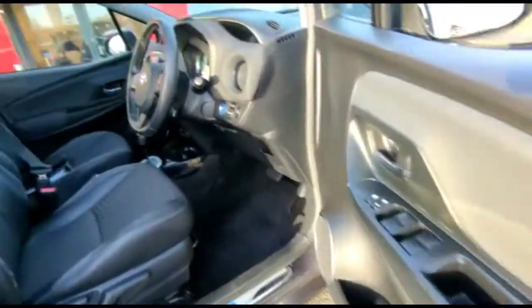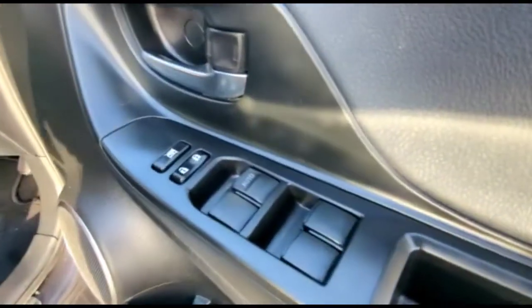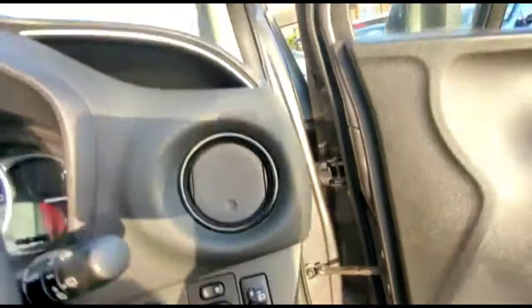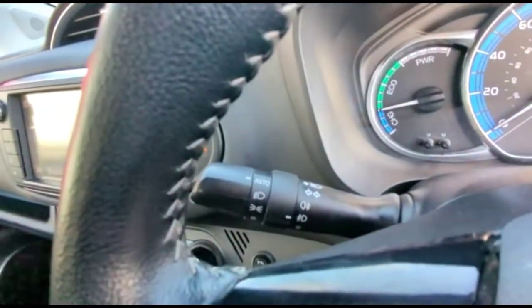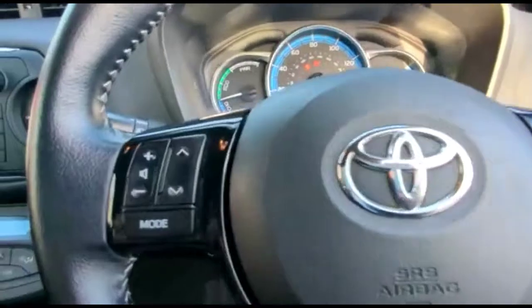As we take a look inside through the driver's door, there's contrasting grey half leather upholstery, front and rear electric windows and mirrors, height adjustable driver seats, keyless entry and start, and a central display in the dashboard. Multifunction steering wheel with cruise control plus audio and Bluetooth controls.